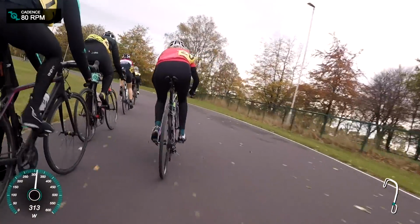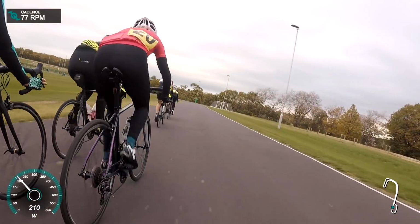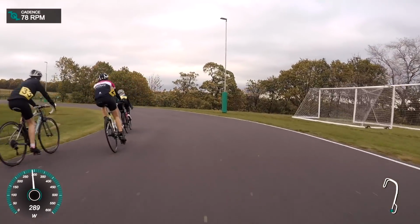And yeah, on these flat sections, I am pushing it a little bit. But I really am enjoying it. Even watching it back, I'm like, oh my gosh, I just want to go out and ride again. I absolutely loved it. Absolutely, just so much fun.